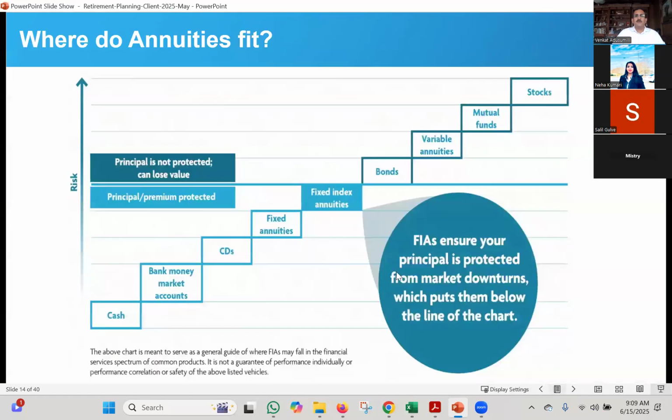First of all, fixed index annuities fit here with the principal protected. All of these below this line have your principal safe, 100%. The ones above are the ones where you have risks. You may lose principal. You may make more money, or on the other side, you may lose your principal. This fits exactly where you get the most returns and your principal is protected. That's where we're focusing.